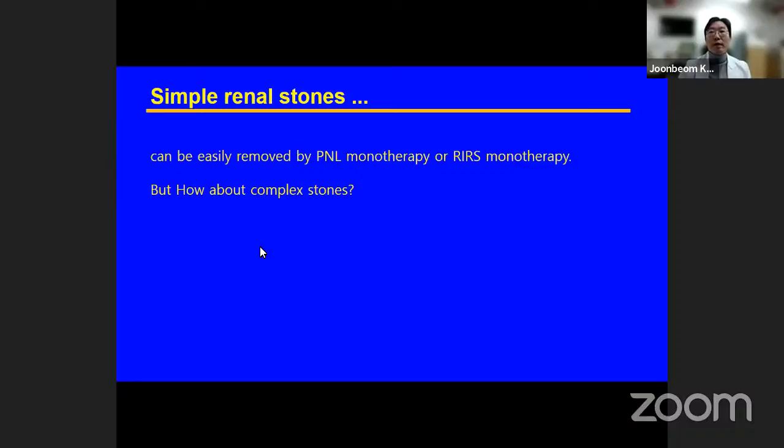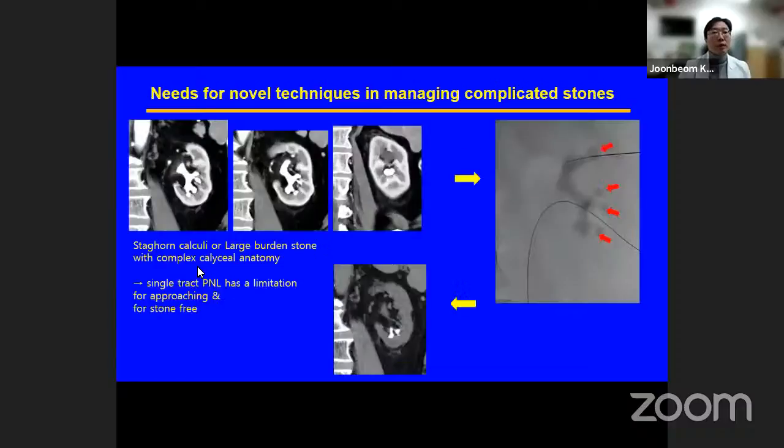But how about complex stones? You may need upgraded techniques in managing complicated stones. Stones with a large burden, stagnant calculi, or stones located in very complicated renal anatomy will need a novel technique alternative to single-tract PNL or RIRS, because they have limitations for approaching and for stone freeing.